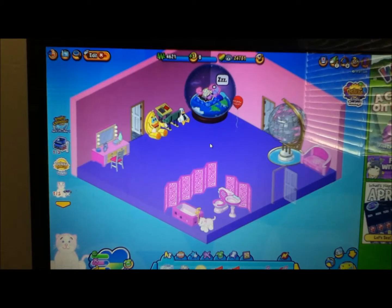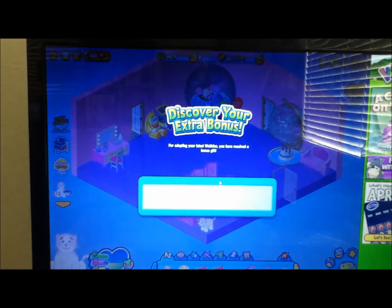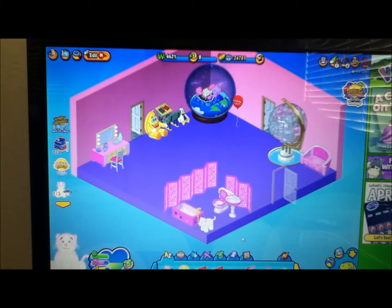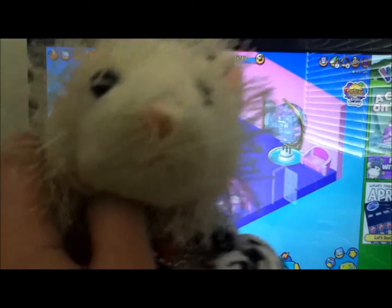Okay, so let's open her bonus gift box. It's exactly the same, so I don't have to take a second of that. Okay, bumper car. Take your dog. Okay. So, now let's make your room.